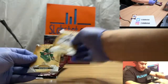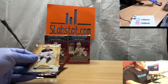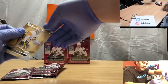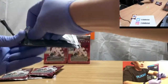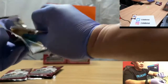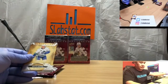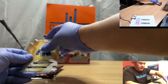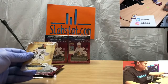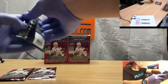Markstrom, Canucks. Sutter. Palmieri. Koskinen. Oh, a lot of goalies in that one. Let's get this going. Here we go. I like these, a few cards per pack. It just keeps things going. Hurdle, Sharks. Boeser, Canucks. Mrazek, Hurricanes. Rask, same card. D'Angelo, Rangers. All right, here we go.